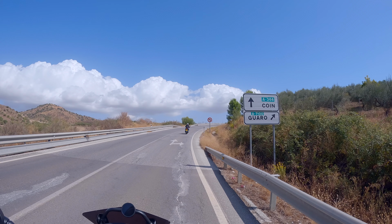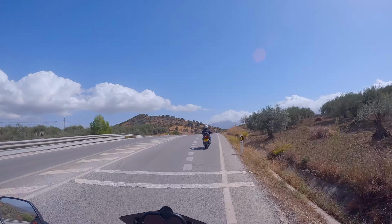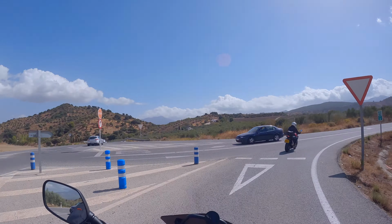You can always take this optional detour to Guaro, go past the cemetery and find an amazing viewpoint.